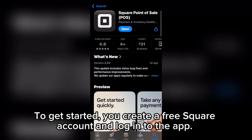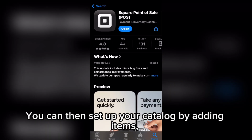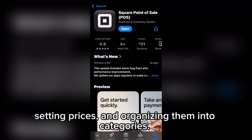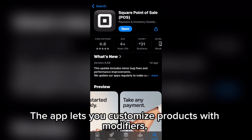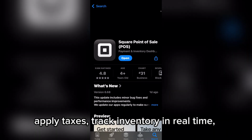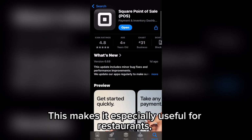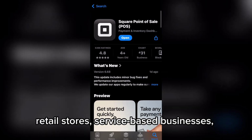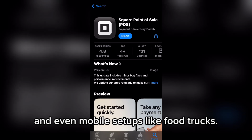To get started, you create a free Square account and log into the app. You can then set up your catalog by adding items, setting prices, and organizing them into categories. The app lets you customize products with modifiers, apply taxes, track inventory in real time, and add barcodes. This makes it especially useful for restaurants, retail stores, service-based businesses, and even mobile setups like food trucks.